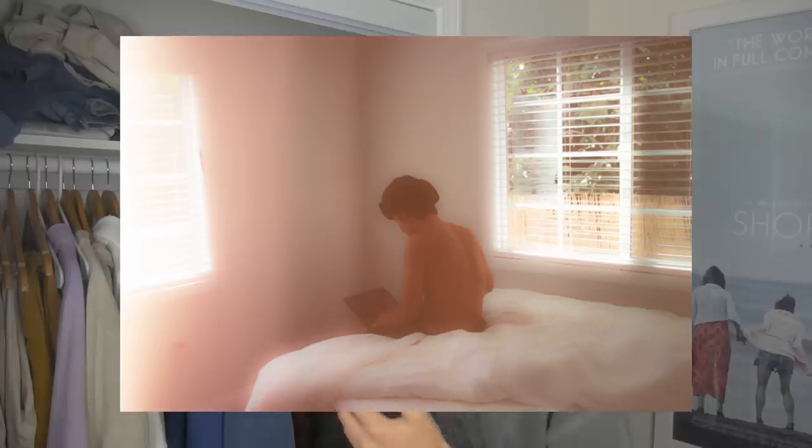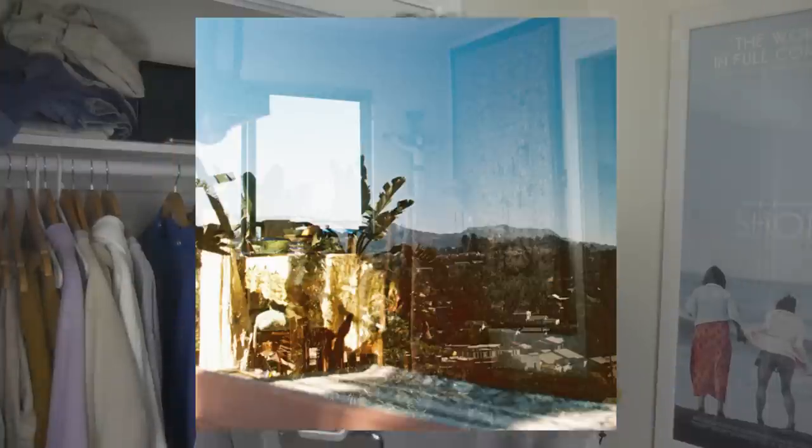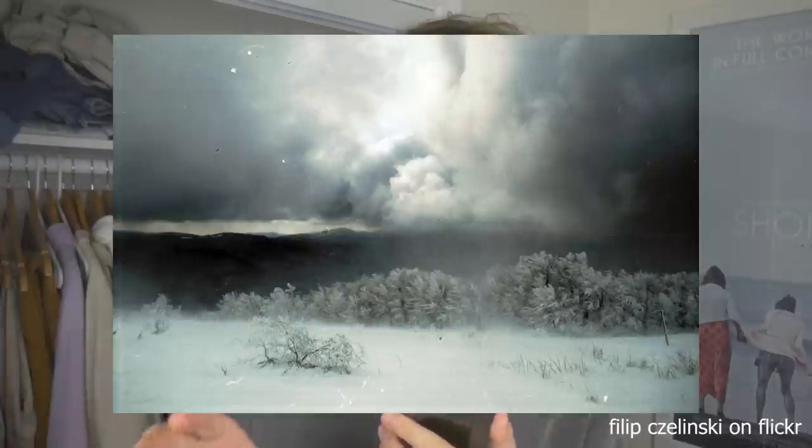So yeah, here's some of my photos. And here is some of my favorite photos other people have taken. That's just gonna absolutely crush my photos, but here you guys go.